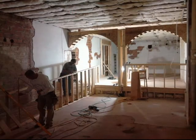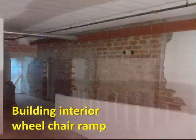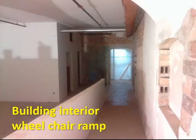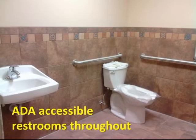And then in the interior of the building, we deal with elevation changes with an interior wheelchair ramp, which of course leads back to the elevator and of course the restrooms. So the building can be accessible throughout.